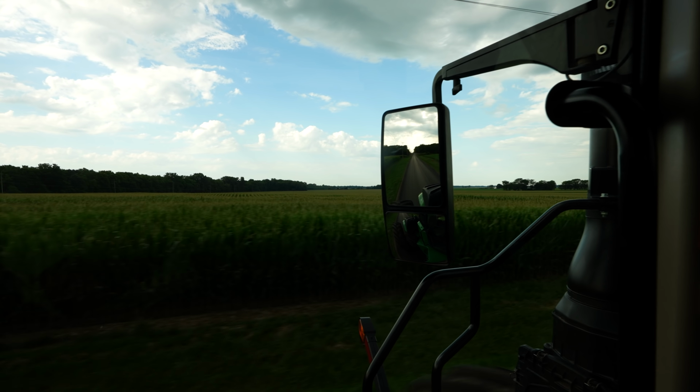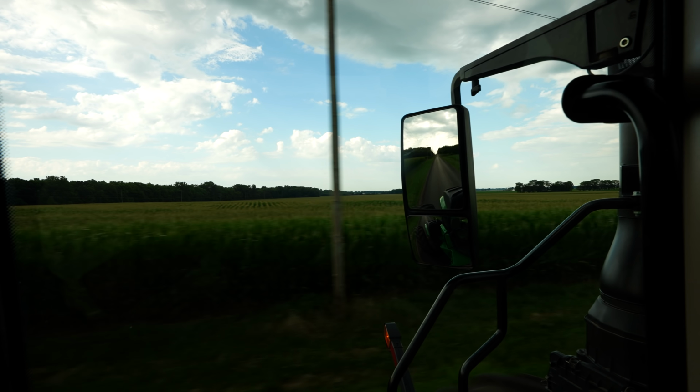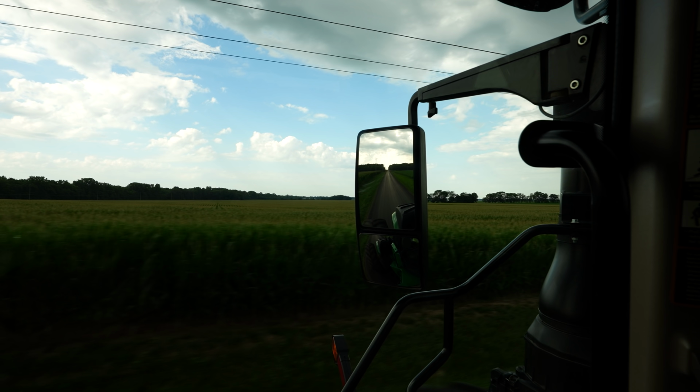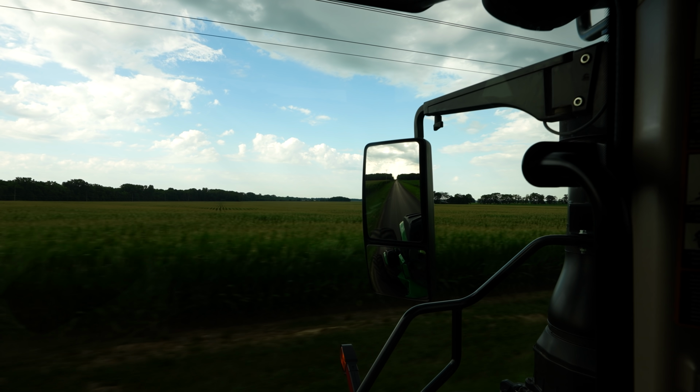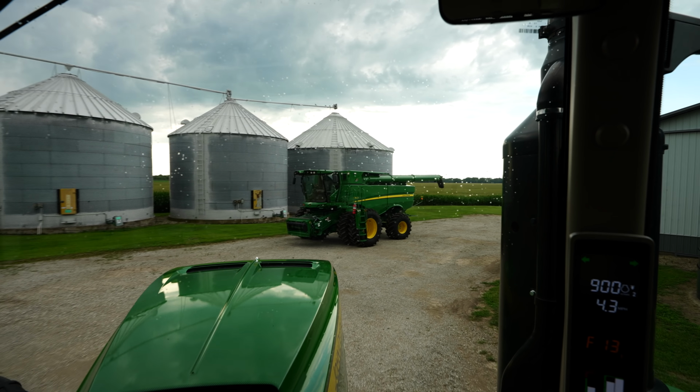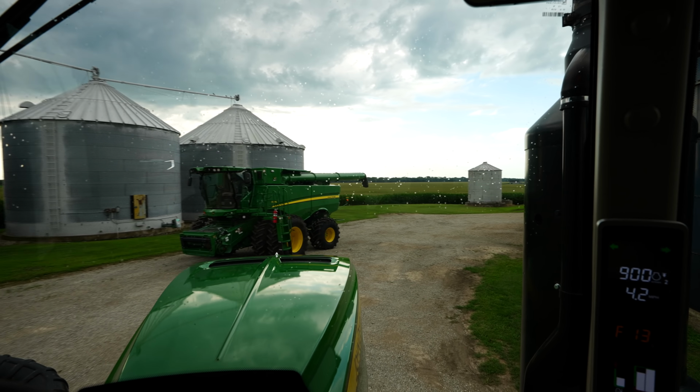The nice thing about taking this monster down the road is it's kind of like having your own private aerial crop tour. You can see right over the top of the cornfields. And man, they look pretty darn good. Home sweet home.